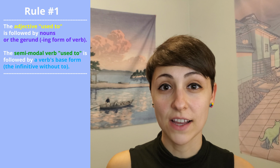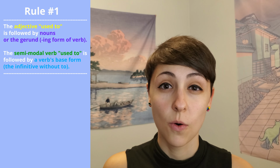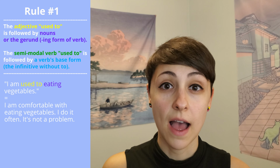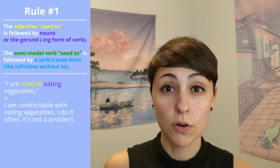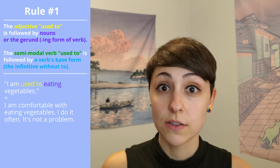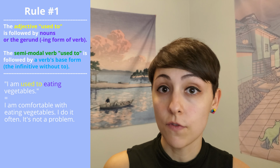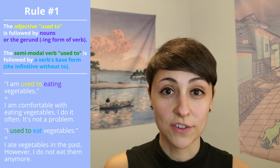So besides context, here are two ways that you can tell the difference between these two. Rule 1. The adjective used to is followed by nouns or the gerund, ing form of a verb. I am used to eating vegetables. The semi-modal verb used to is followed by a verb in its base form, or the infinitive without to. So, I used to eat vegetables.